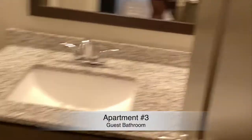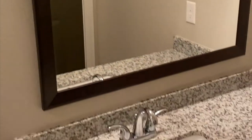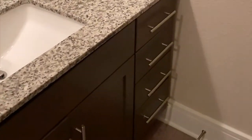So on into the guest bathroom. Pretty much the same exact layout. Granite countertops, the gray cabinetry. It looks kind of dark. It doesn't look gray, but it is a dark gray.